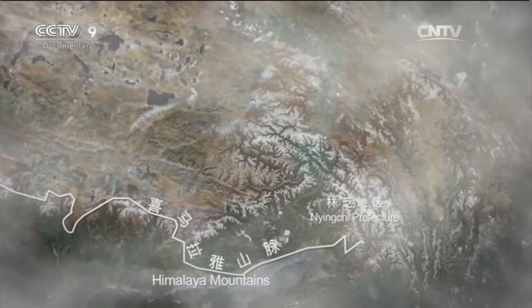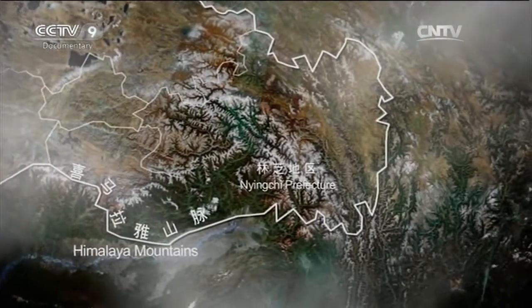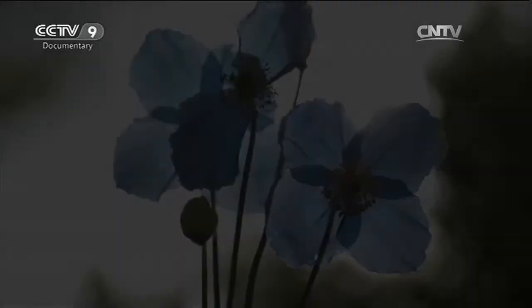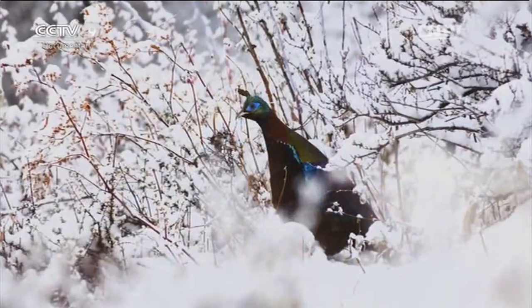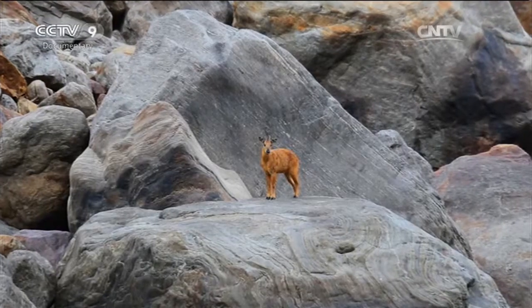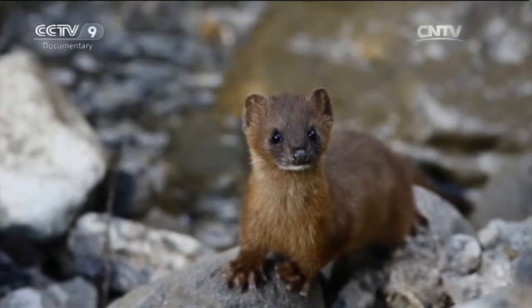This is southeastern Tibet in China. The Yarlung Seongpo Grand Canyon here is one of the largest in the world. These spectacular scenes showcase an environment that is totally removed from city life.